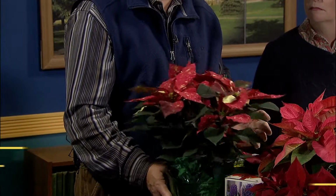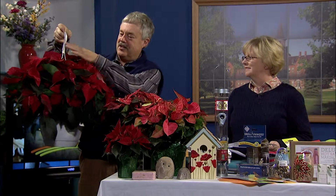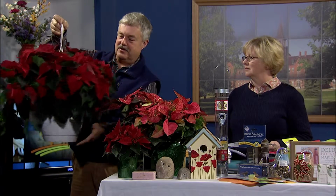This is the traditional 6-inch size. Then there's the smaller 4-inch size, which is great if you have a small space. Or what I like to do is get one of these nice hanging baskets here. You don't have to hang it. What I like to do is take this hanger off. Then you have this on the table, and it's just gorgeous, on a separate stand by itself off to the side. Yeah, that's lovely. Now, what other kinds of plants are there?